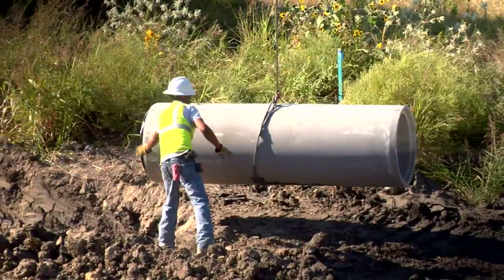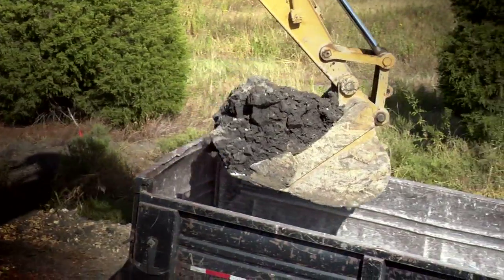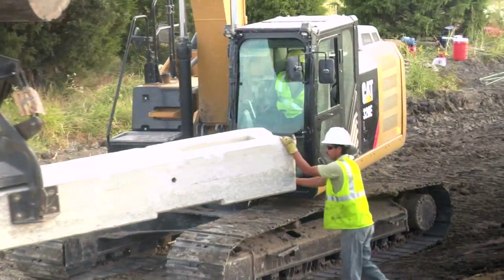We're laying some storm sewer pipe coming down the service frontage roads, and then turn right around and excavate them, getting ready to start putting in the new frontage roads. We've already built the MSE walls and made the embankment and got the bridges finished up.